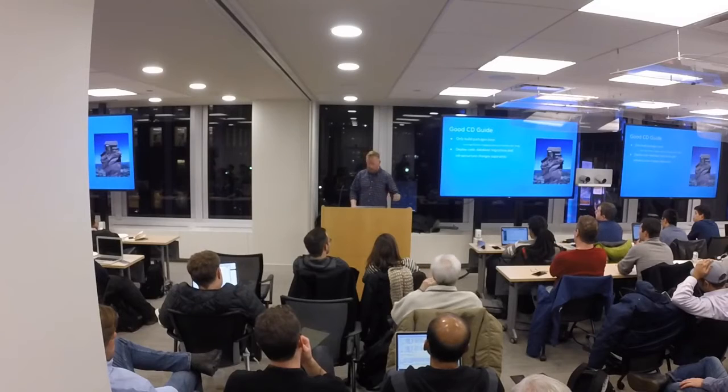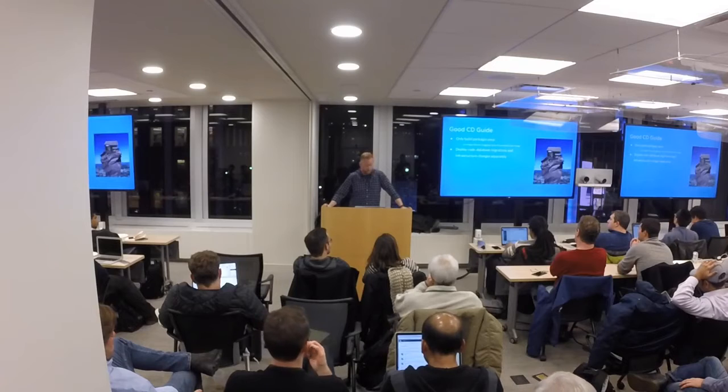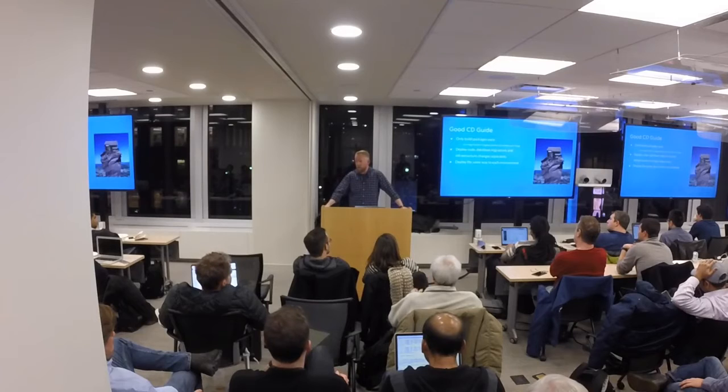As I covered earlier, decouple your code from database migrations and your infrastructure changes. Try and keep them as separate as possible and the code chunks as small as possible. Deploy the same way to each environment as much as possible. If you're running blue-green deployments in production, run blue-green deployments in staging.